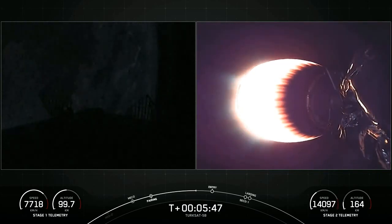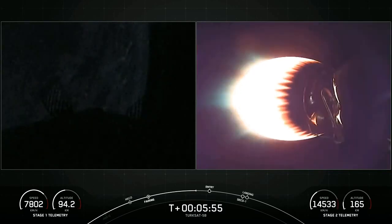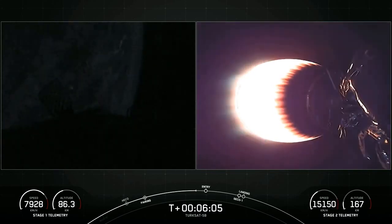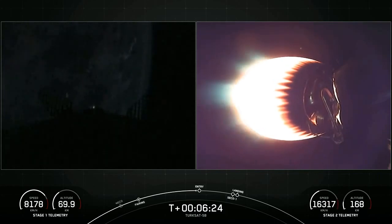Now we're about 45 seconds away from the entry burn on the first stage. If you're just joining us, we had a successful launch from SLC-40 at Cape Canaveral, and we're currently watching the second stage on the right-hand side of your screen enter orbit, while on the left-hand side of your screen the first stage is heading back to our drone ship in the Atlantic, A Shortfall of Gravitas. Let's watch for that entry burn to begin in just a moment.